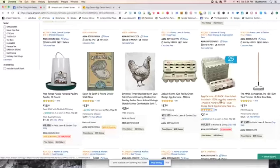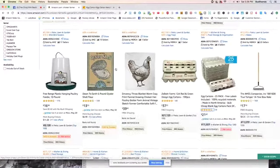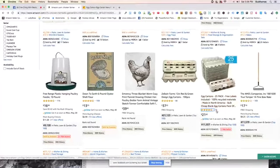Now, do you see how we started with like a woodworker and then we went to a chicken farmer and we found egg cartons? Now, these say they're made in North America. You can find ones made in North America as well if you don't want to import. But, I mean, these have 19 reviews, 4.5 stars, $21.95, 11,557.